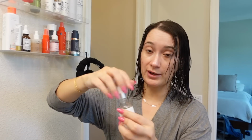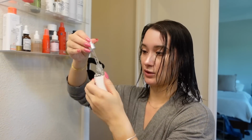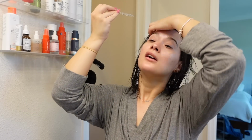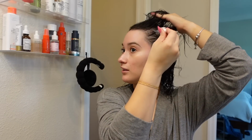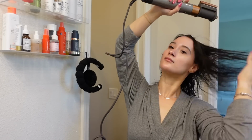And before I blow dry my hair, I put on this anti-hair loss serum. It's by iRestore. I've talked about them in the past. I worked with them actually, I think it was last month. And I just add that to the places where I notice a lot of hair thinning. And I like that it's a serum and not an oil, so it doesn't make my already oily scalp oily.